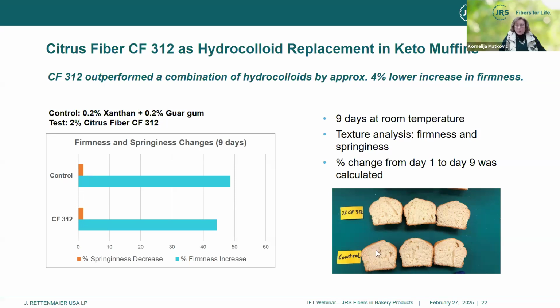And when you eat these muffins, the ones that are made with citrus fiber, remember I mentioned they impart some resilience to the crumb. That's what you feel when you eat it. There's just more bite to the muffins that are made with citrus fiber.